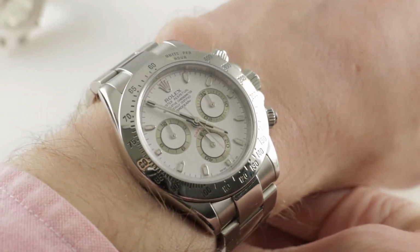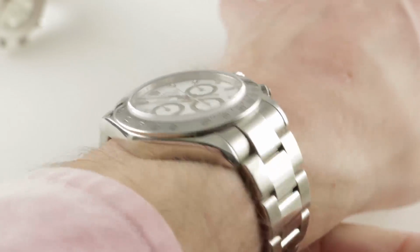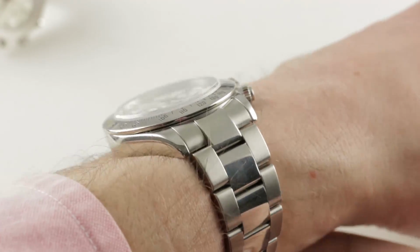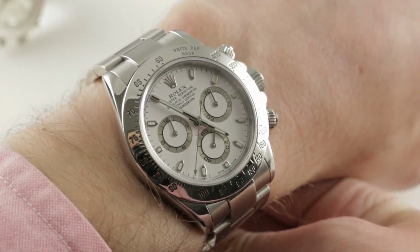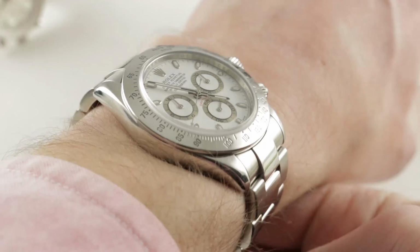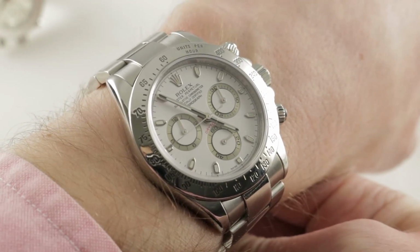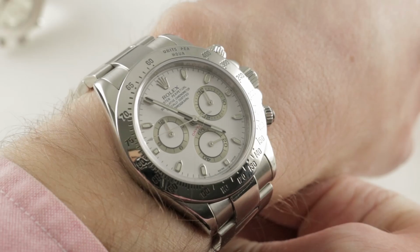Still 40 millimeters. This is the same model that was released in 2000. The first of the in-house caliber Daytonas. It's reference 116520, and you can see this is the discontinued model that went out of production after 2016. So our two watches here, both discontinued, both timepieces that could have been purchased from their respective manufacturers in 2016.